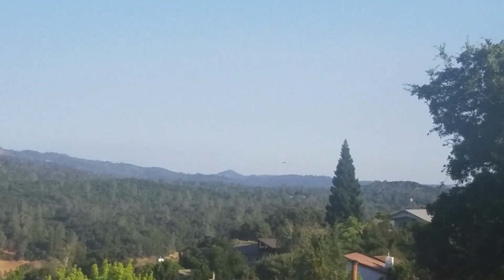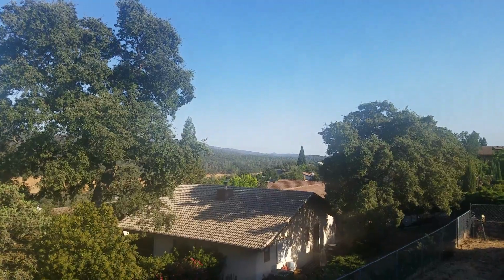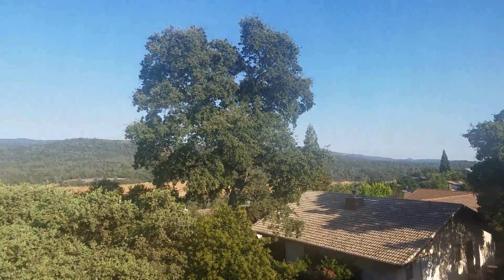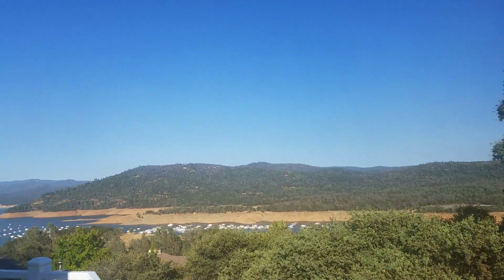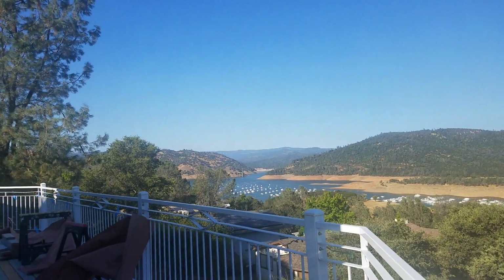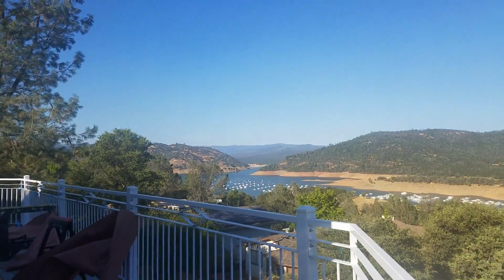But anyway, people that were asking if we're okay, I think we're safe to stay where we're at. In fact, I'm not even seeing ash fall today, which we had a lot of ash falling on our vehicles yesterday. And as you can see, it's hazy, but it's really not bad. I've had it way worse up here with smoke from fires. It's just super hot still.